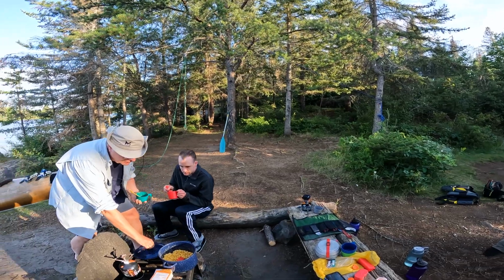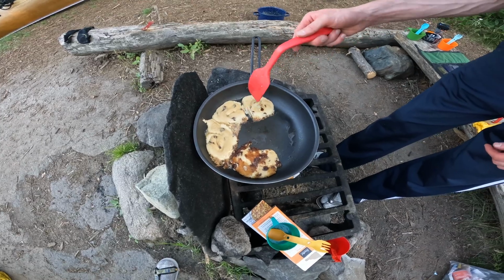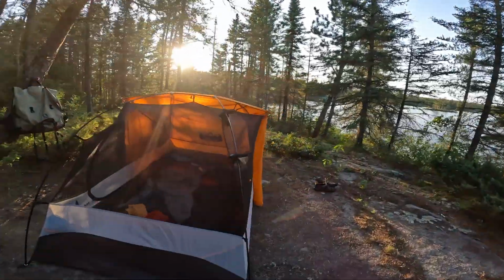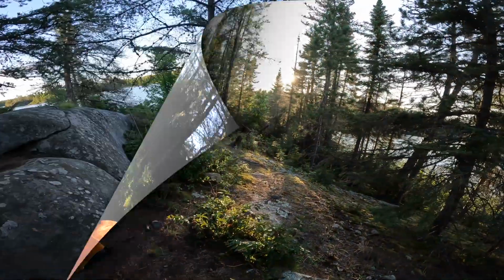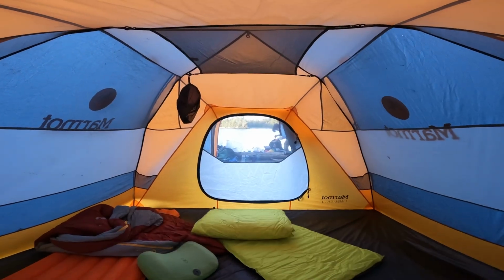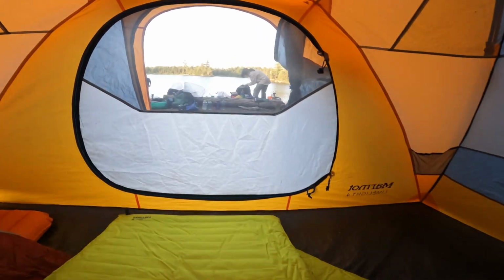Thank you, chefs. But I tasted a little bit. Yeah. Get it up just a little bit more. So we don't quite have our tent set up yet, but you can see the view from our window here.